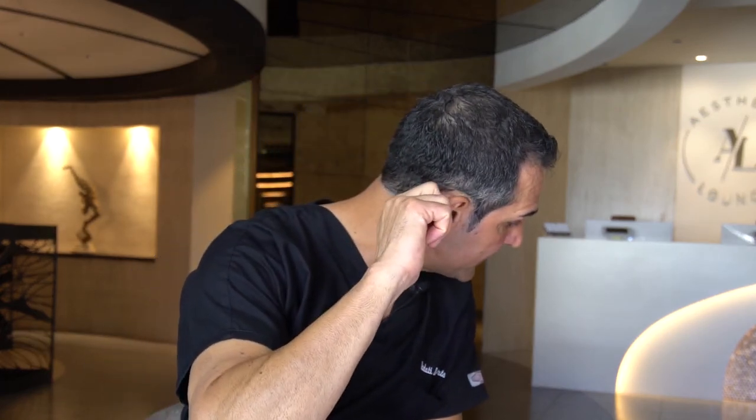In some cases, if there is not enough cartilage inside the nose, I take a look, make a small incision inside the crease behind the ear and take a portion of the cartilage and shape it to the cartilage I need and use that. Knowing that this cartilage is not very firm, it's only great for when you want to work on the tip area because of the shape of the ear cartilage, and also it's softer.